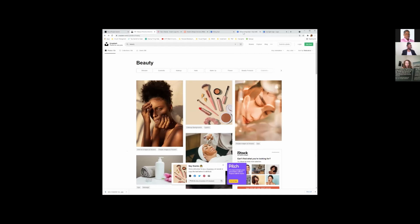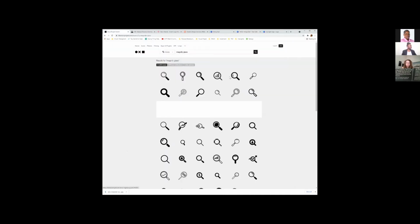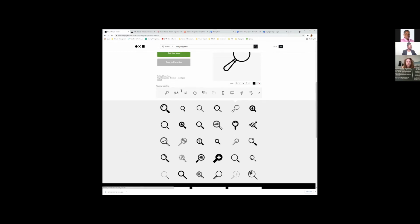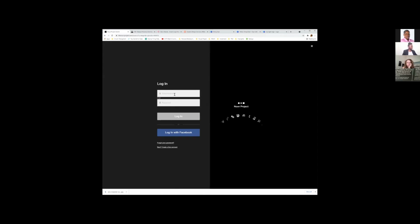I think you can see that this icon here is very similar to this one, but I want to get something a little more different, maybe. Let's see. Let's just click this one. So what you want to do is click Get Icon. Yes, you do need to have an account for this one as well. Do you download it as a PNG or an SVG? You want to download as PNG. Okay.